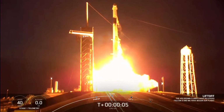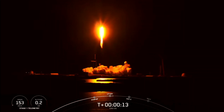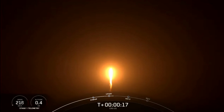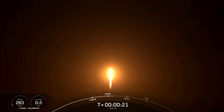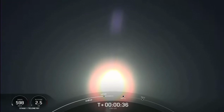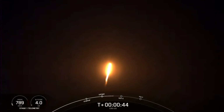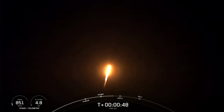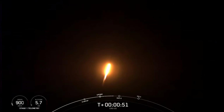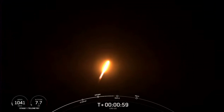And liftoff. Liftoff of SpaceX's Falcon 9 rocket, launching Dragon on the 25th mission to resupply the International Space Station with cool science and a new advanced instrument to more effectively study our planet's climate. Power and telemetry nominal. We are 50 seconds into flight, successful liftoff from the Kennedy Space Center, Launch Complex 39A.